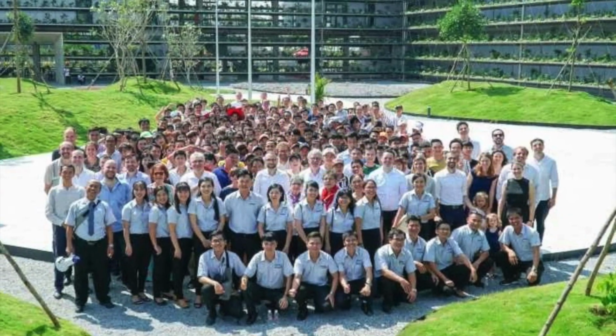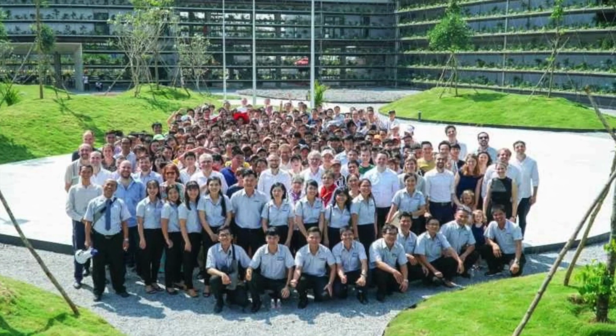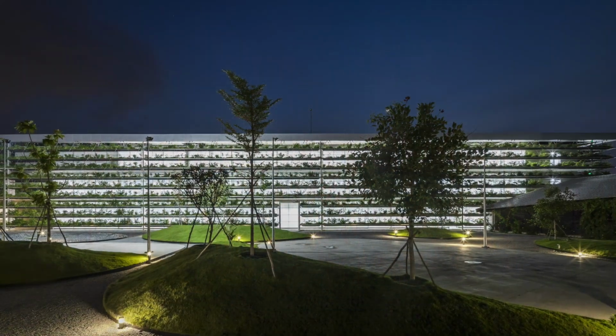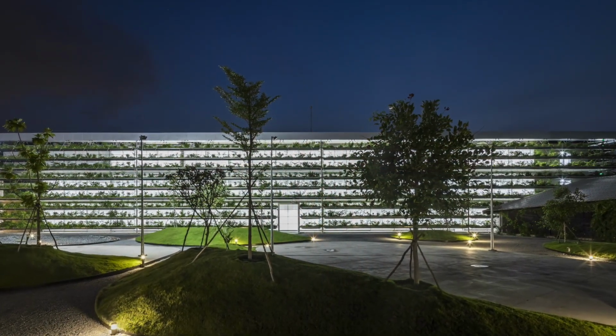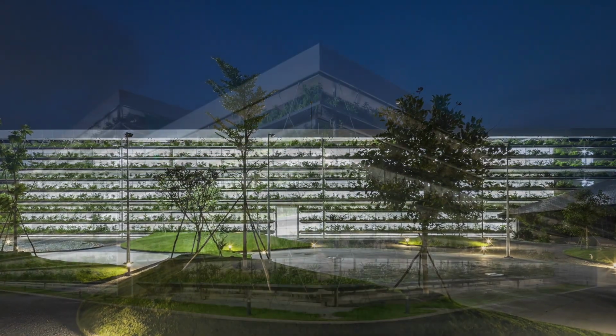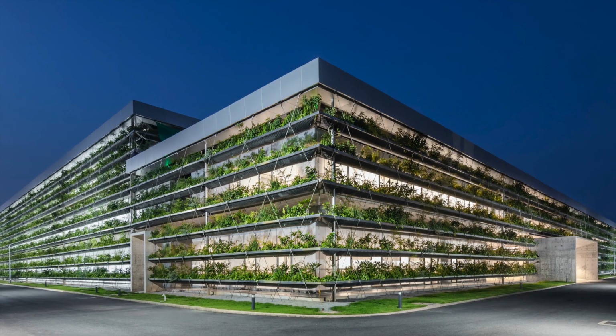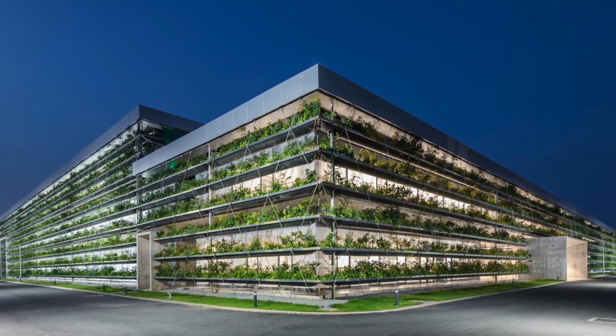Based on passive climatic strategies adapted to its tropical region, amenities for staff, and the intelligent distribution of workspaces, the pioneering initiative of the Jakob Factory Saigon is set to become a design reference for sustainable tropical living architecture.